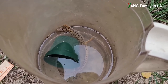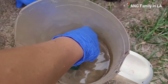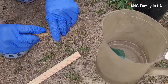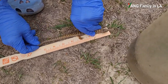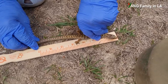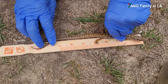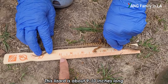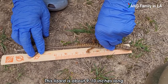So my wife will grab this lizard and get it out of this pitcher. Oh my God. Actually, when you grab a lizard, be careful. If you grab it improperly, it's going to bite you. If it bites you, you can put some water on the lizard and it's going to release you. So let's measure the size. This ruler is, oh my God, it is 7 inches. I think probably 9 inches, wow. Around 9 inches, because 7 inches right here. So maybe 8 or 9 inches. I think totally like 9 inches, this lizard.